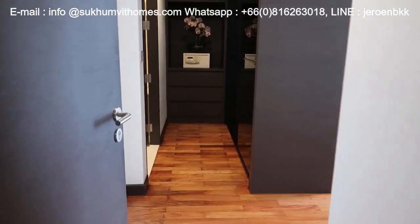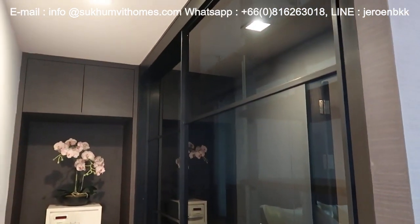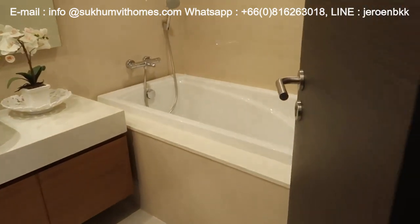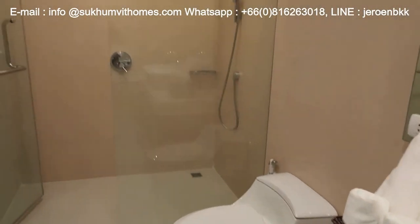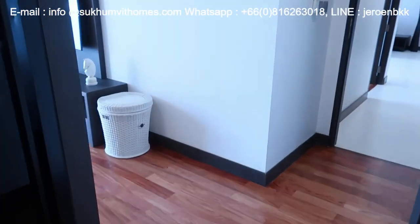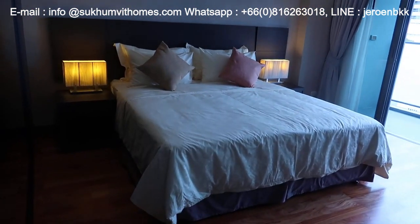And finally, the master bedroom, which has a nice walk-in closet here and a private bathroom with a bathtub. A separate shower with rain shower. This room also has a private balcony.